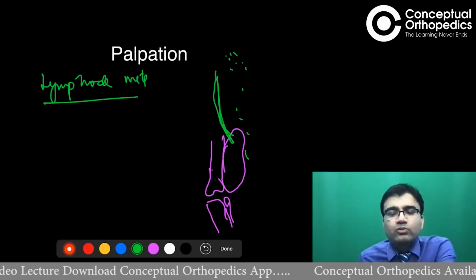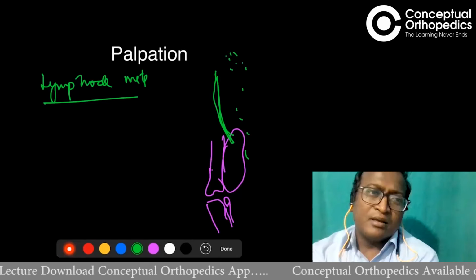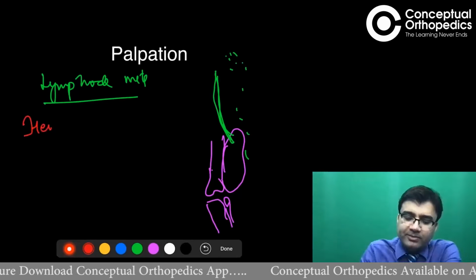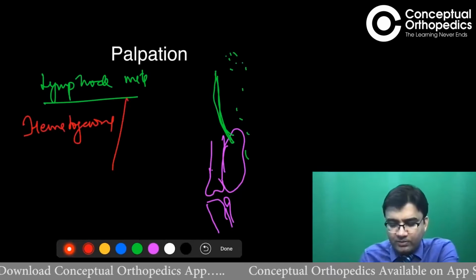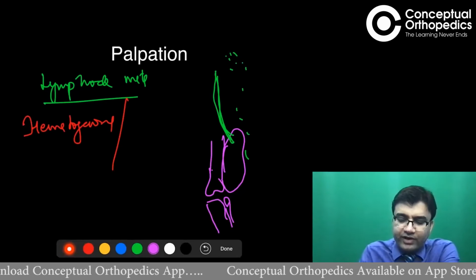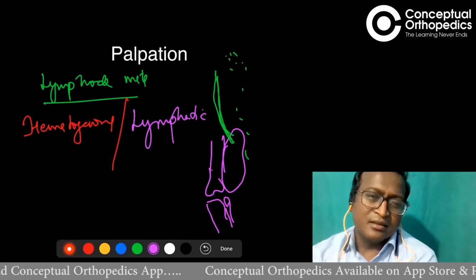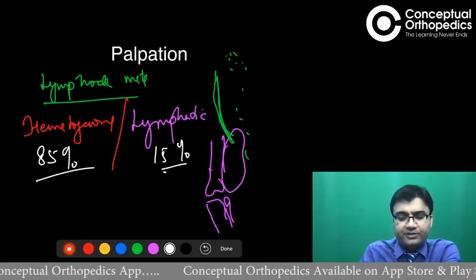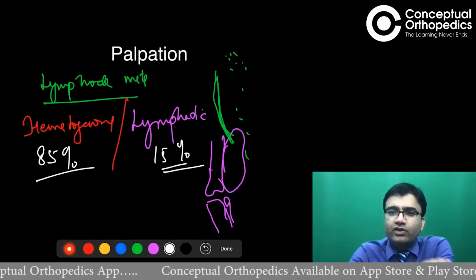So normally, what is the common mode of metastasis? How do sarcomas metastasize? Sarcoma mainly metastasizes by hematogenous routes. Yeah, so this is hematogenous. I know I'm asking too much, but what percentage goes hematogenous? What goes lymphatic? 80 to 90%, sir. Hematogenous, and lymphatics less than 10 to 12. Almost 85%, and this is almost 15%. So which ones go by lymphatic spread? You said one or two.